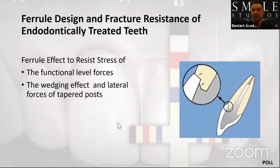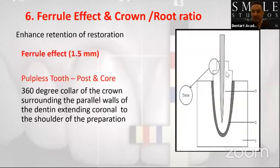Ferrell effect is the amount of tooth structure that you should keep above the gingival line in order to resist the lateral forces during mastication. And I see many cases came to my clinic in which the buildup is at the same level of the gingival line, and the finish line is exactly placed in a way that there is no supratooth structure above it. And here you can understand my point.